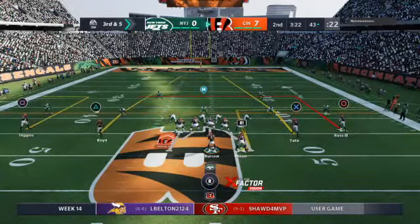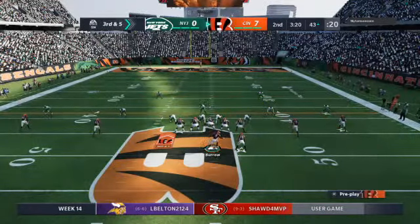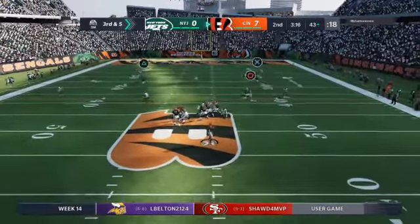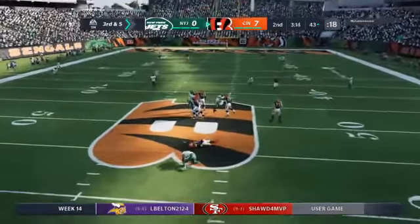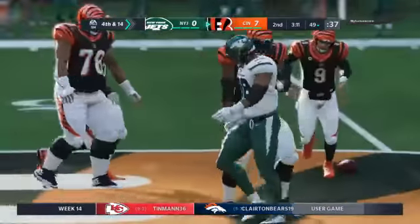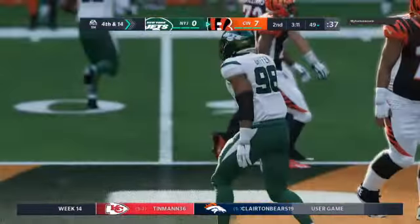Check 53, check 53. Out of the gun, it's Burrow. And he's going to go down back near midfield at the 49. There for the sack, Everson Griffin.